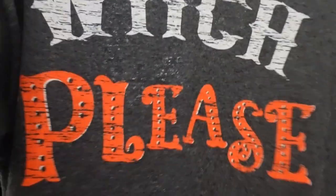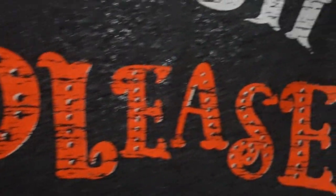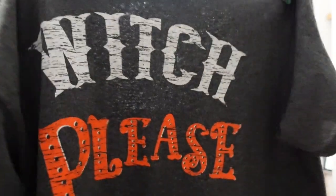I'm going to quickly show you guys, sorry about that, my T-shirt. A few people had asked about the T-shirt I wore the last time. And it's my Witch Please T-shirt. And that's what it looks like up close. I'll wear it in another video so you guys can see it. But it's just gray with white with the word witch, and please is orange.